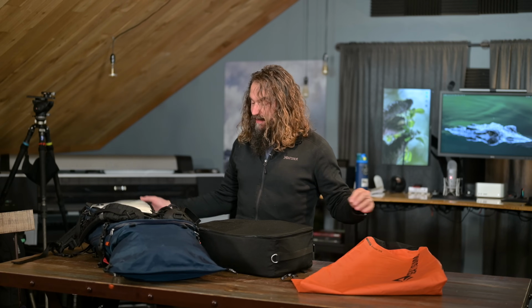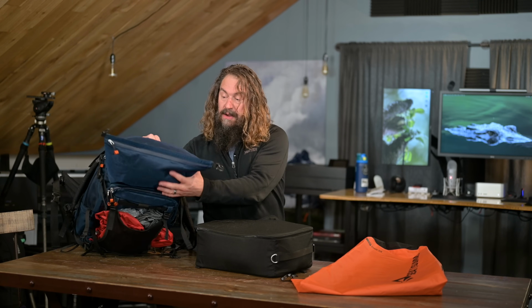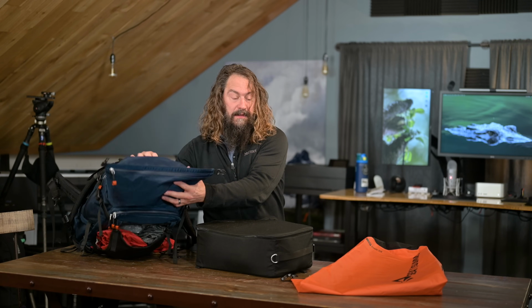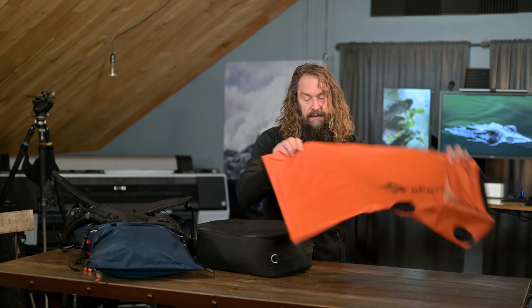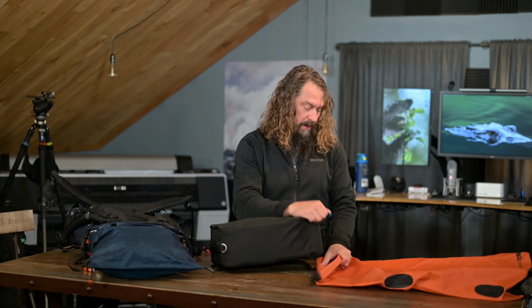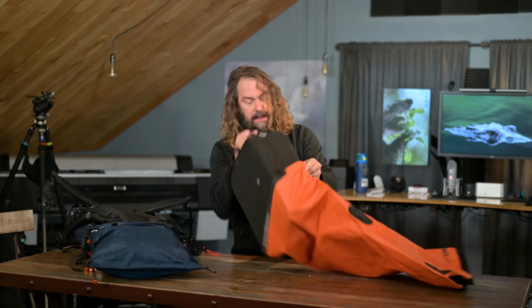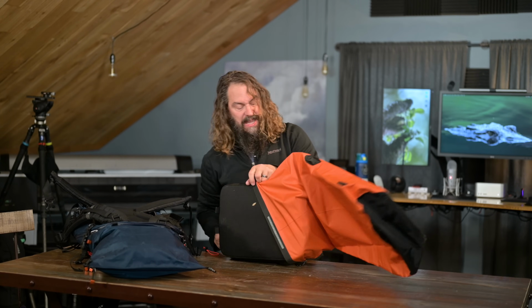And, you know, say I'm getting in the boat, I can zip that back shut, set that with my puffy coat and gear that I don't want to get wet, zipped into the dry bag on top, slip my large removable camera insert inside the big dry bag. This is called the Big River Dry Bag.